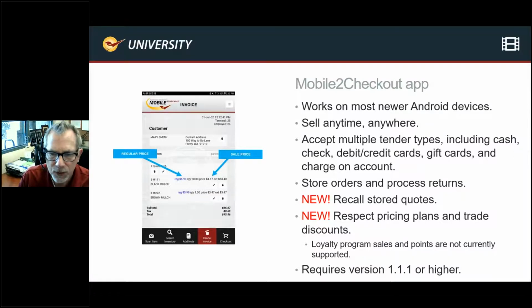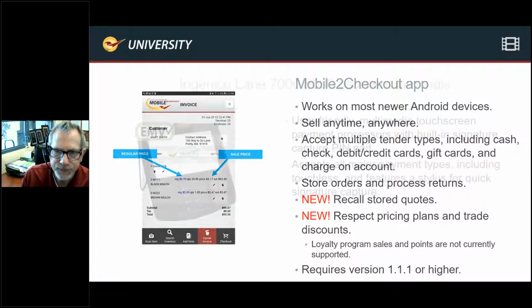Do note, loyalty program sales are not respected on this because that is a whole different aspect of discounting. But pricing plans and trade discounts are easily controlled on this device. Now, if you wanted to do a loyalty program, you could add the transaction in here, store it, go into the store, and there it will respect those loyalty program sales and discounts.